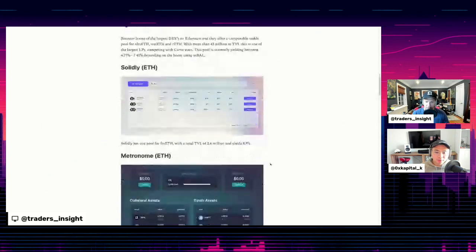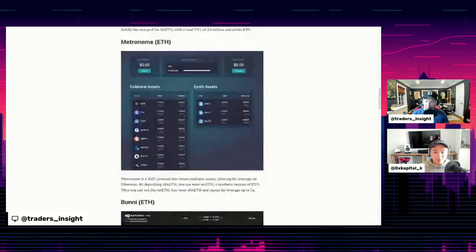The next entrant that we're seeing is Metronome. Friend of Frax, friend of the show. Shout out Jeff. Yeah, the green one. And Metronome, it's a DeFi protocol that issues synthetic assets.